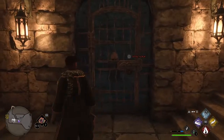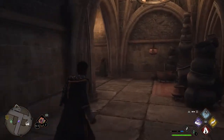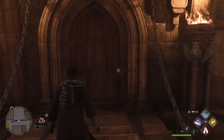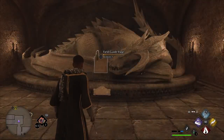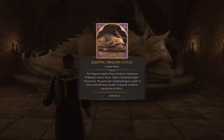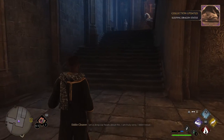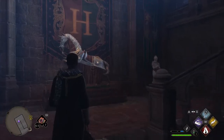Next spell to learn. Revelio. Sleeping dragon statue. Never tickle a sleeping dragon. Fortunately, this particular sleeping dragon is made out of stone and will never awaken. Maybe tickle to absolutely no effect. I'm truly sorry. I didn't mean... Revelio.